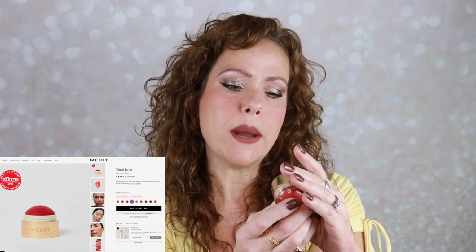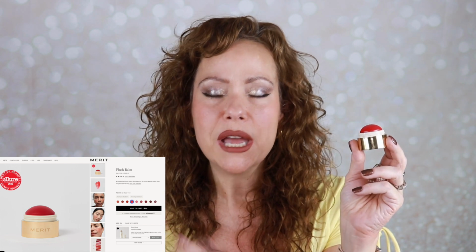The one that I have on my face is this one from Merit. I love this Flush Balm, specifically in the shade Rouge. The first time that I used it, I was a little afraid of it. I didn't want to put it directly on my face, but Merit is a very minimal makeup brand. As I played with it throughout the month, I got braver and braver, and you'll see that I put it directly on my face when I was playing with it. This is very easy to just tap on the skin. It just melts. And the shade Rouge is my jam.